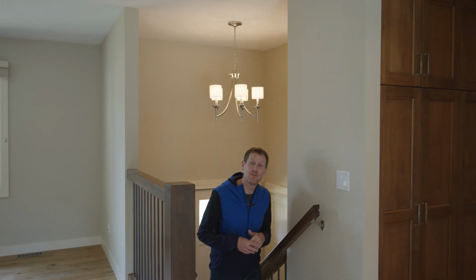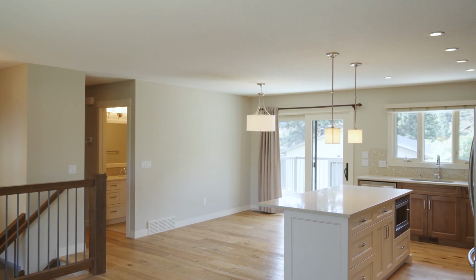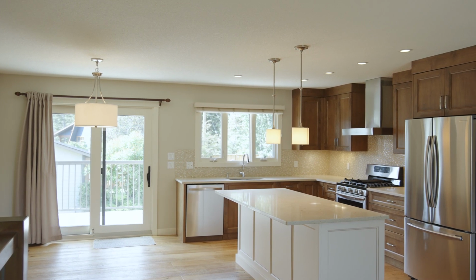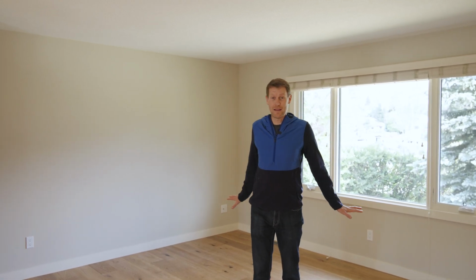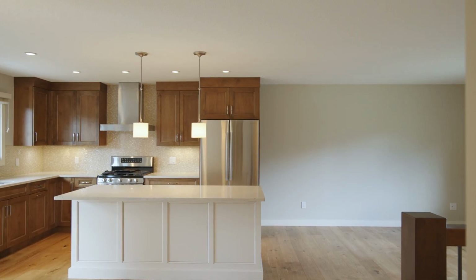This is a split level bungalow and it's been completely renovated down to the studs. As soon as you walk onto this main floor, you'll notice just how much natural light is coming into this home. It's beautiful. We have some engineered hardwood floors in the living space, and then the living space flows very naturally into the kitchen.